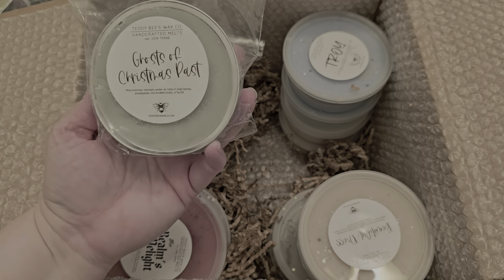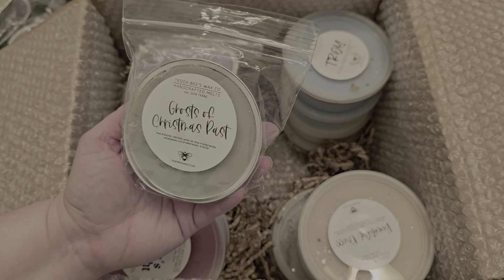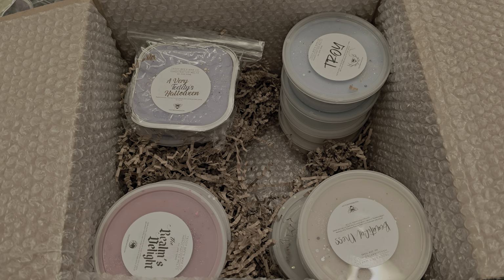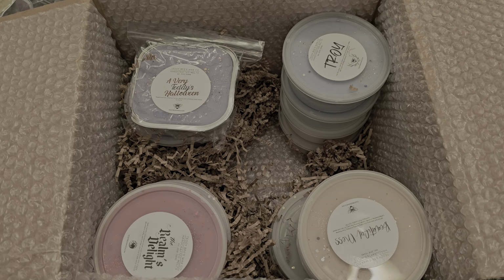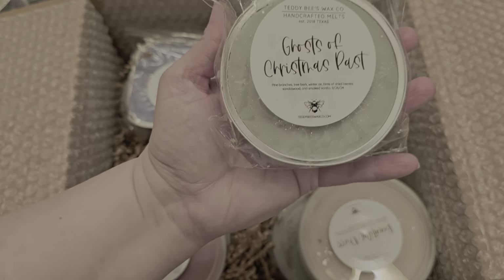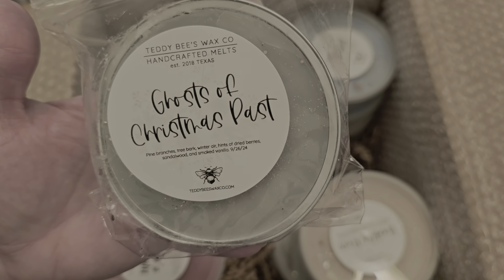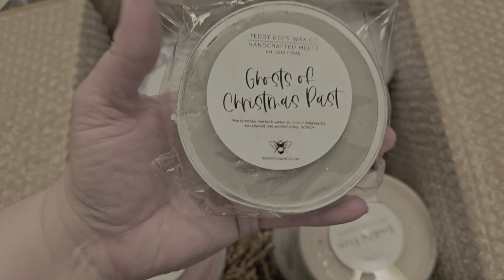Ooh, I like this. You definitely get those dried berries first. And like how do you capture dried berries? Oh man, I love that. Dried berries, and then I get that winter air right behind it. Not peppermint. What is that? Yeah, I don't know. It's not peppermint that's this winter air, but you do get that next, and kind of that pine and tree bark and sandalwood, and then the smoked vanilla is like last, just kind of to blend it all together. Yes, I think I need more of this one.